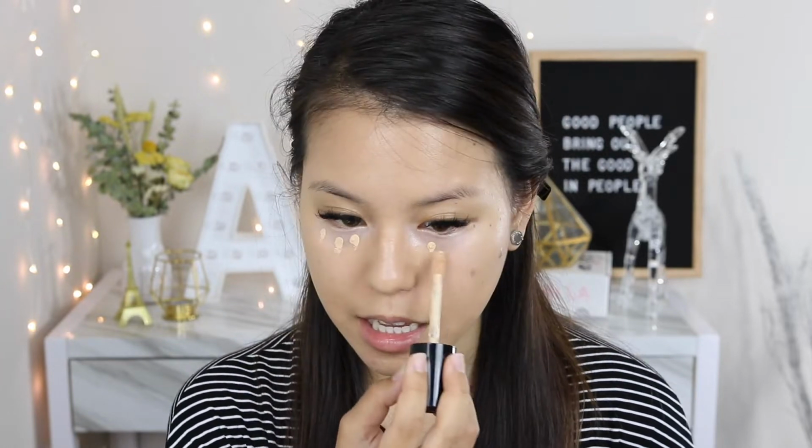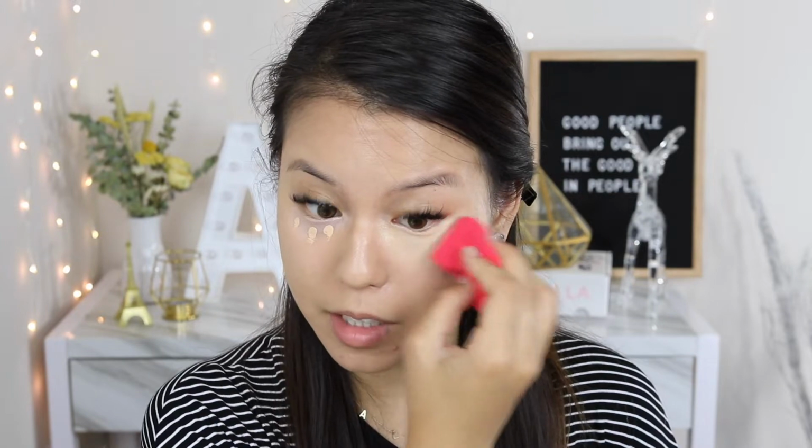I know a lot of people say the Makeup Revolution one is a dupe for the Tarte Shape Tape, but I feel like this is better than Tarte Shape Tape because it's not as dry, but it does give me very full coverage, which I like. So usually I just do 3 dots on my under eye, and I'm just using my sponge to blend this out.